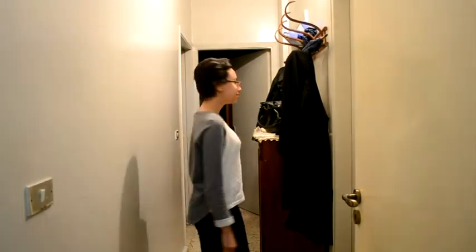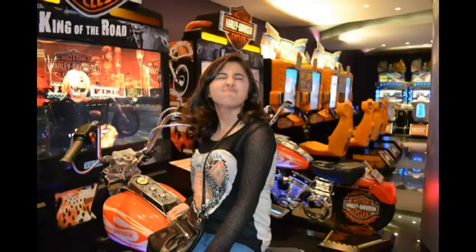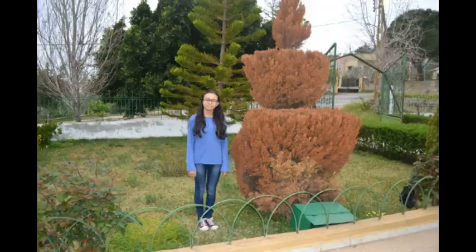My pants were just leather jeggings. Yeah, they're kind of leather jeggings. They have patches on. And for the shoes, I just wore the same heeled sneakers. Yeah, well. And that was it.